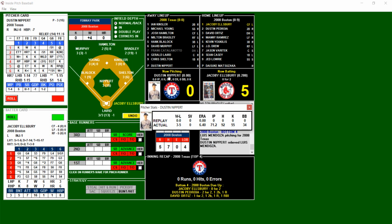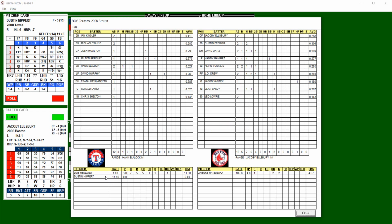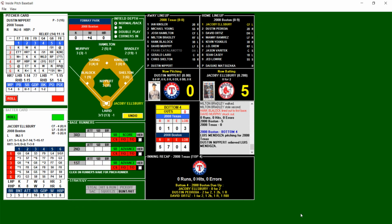So we haven't seen him yet. He's got 3 wins and 5 losses. He's had a 6.40 ERA, 71 2/3 innings in his regular season, 92 hits, 55 strikeouts, and 34 walks. That was his stats during the actual season. And let's take a look here for Luis Mendoza. He went 3 innings, allowed 7 hits, 5 runs, 5 earned runs, 1 walk, 2 strikeouts, a hit by pitch, an ERA of 11.0. So he's going to face off against the top of the order. He's done warming up here.